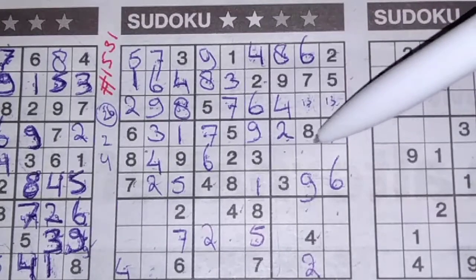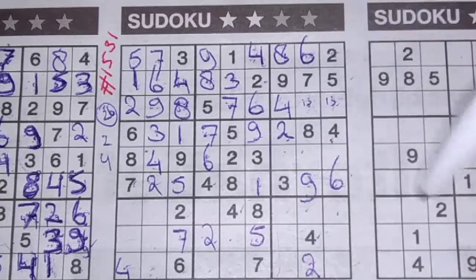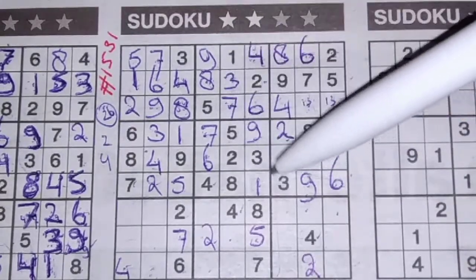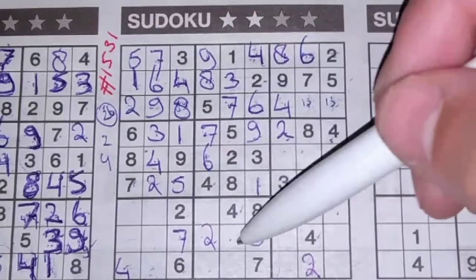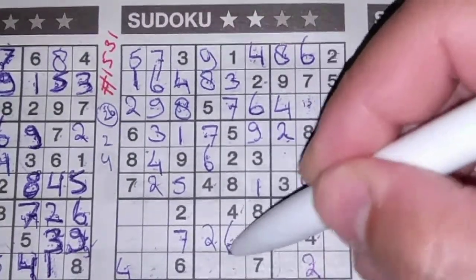Then 1, 7 and 5, 1, 7 and 5. 6 in this column, 6 in that column, so middle column. The only 2 places for the 6 should be here or there. We see here 6, no 6 there, 6 should be here.